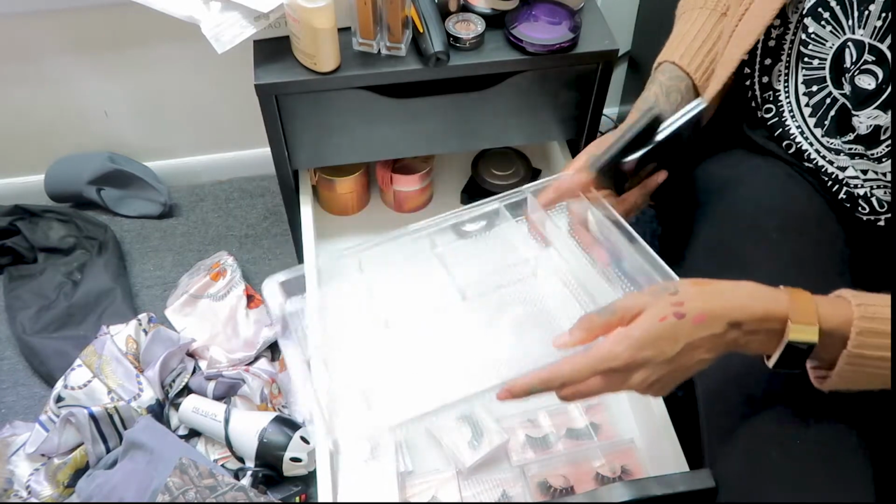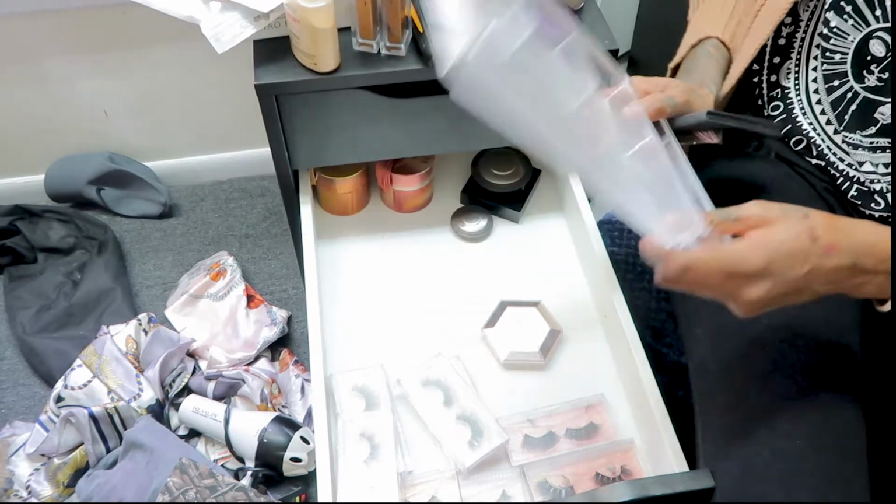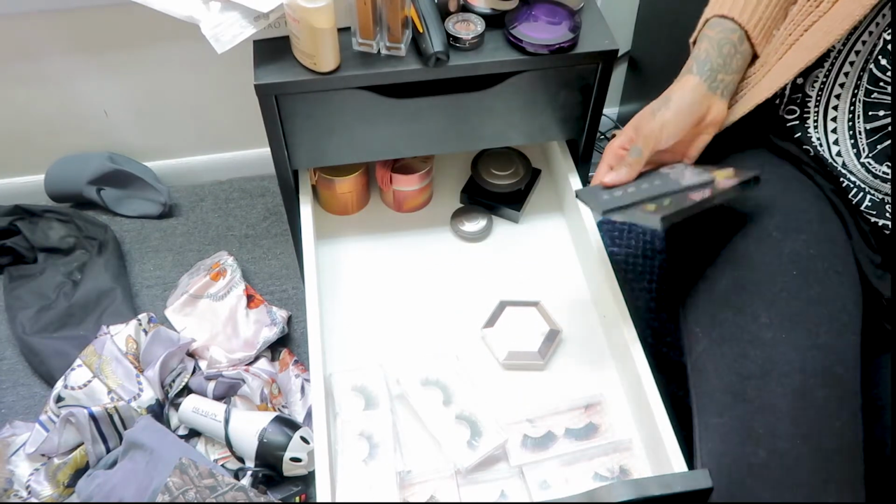So I have an extra thing of this. I have like three extras of these. Oh, I'm sorry, I have five extras of these. So this is good. I can use this somewhere else in my house.